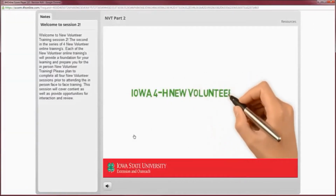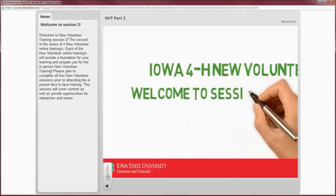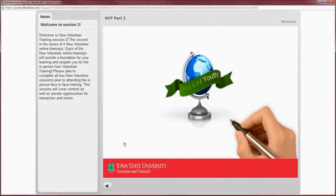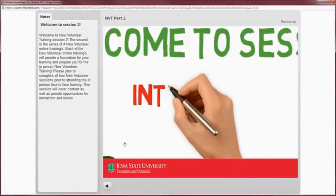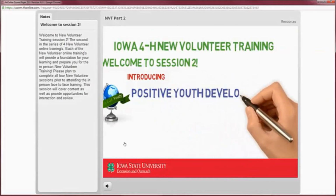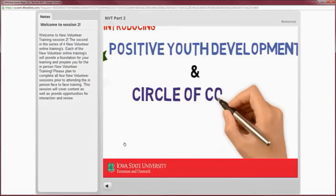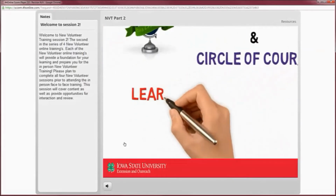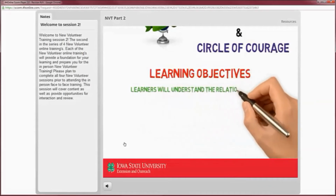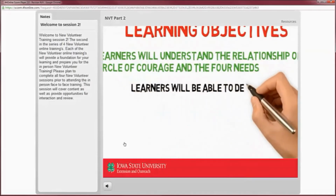So each of the new volunteer trainings starts with this opener. Volunteer training. Welcome to session 2. We created these openers using VideoScribe, so it's a fun little media file where the new volunteer gets to see, again, as you saw earlier, what it is that they're going to learn about and what the learning objectives are going to be. So hopefully Charlotte is learning all about the learning objectives, and she's looking forward to beginning her training session.